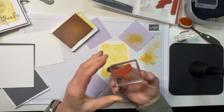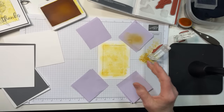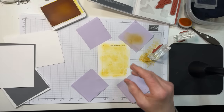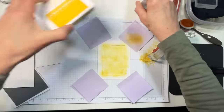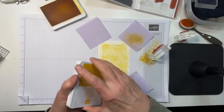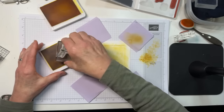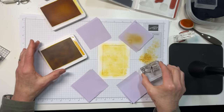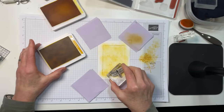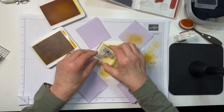And I'm going to do him in the next color, which is Crushed Curry. So, again, when you stamp it off, it's not going to be like, oh, wow, look at that, she used two different kinds of yellow. It's not going to be that way. You aren't looking for that. You're looking for fun and pretty. Okay? And I'm just going to do this a couple of three times.